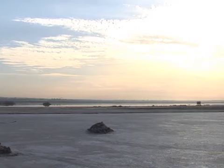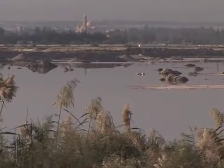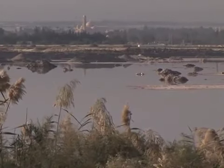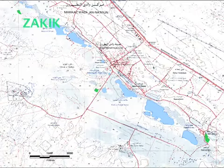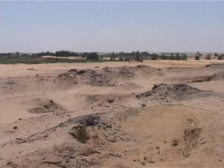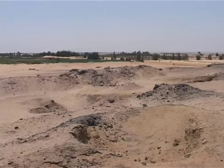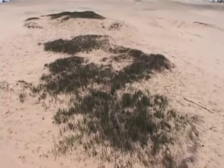After the sites along the coast, prospections were undertaken in Wadi Natroun. On the shores of the lakes, which stretch for some 50 kilometres, 3 sites of primary workshops were found: Zakik, Bir Hukr and Beni Salama. Zakik, to the northwest of Wadi Natroun, corresponds with the ancient glassworks mentioned and mapped by General Andreossi.